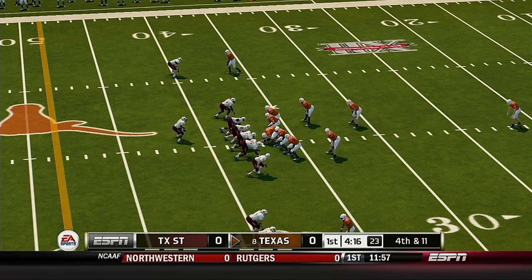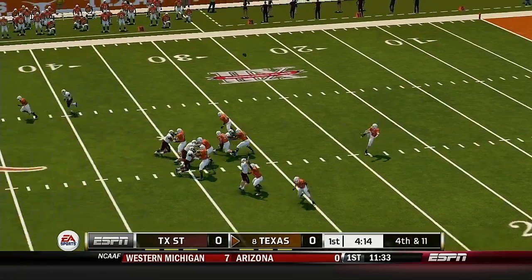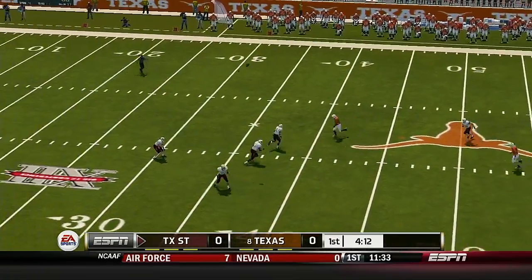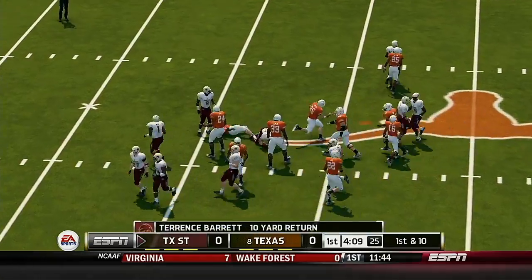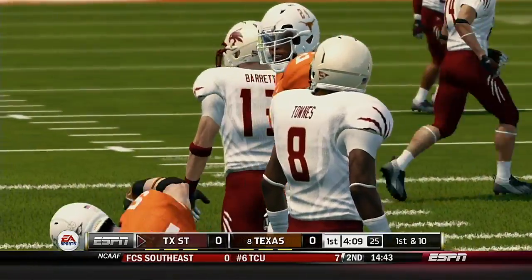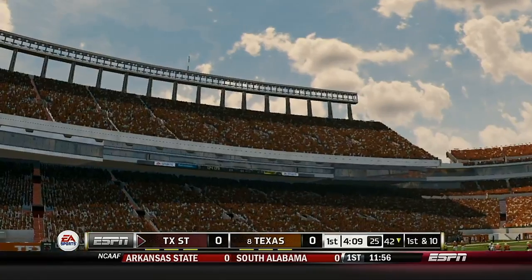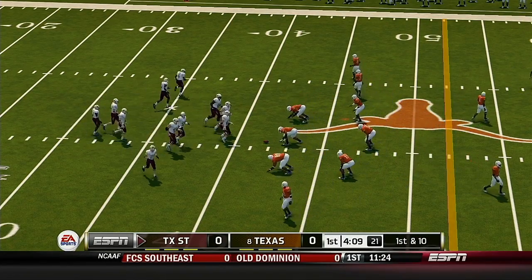Barrett awaiting the return. Barrett takes it at the 32. Tackle made at the 42-yard line. So here comes the offense taking the field for the first time today.